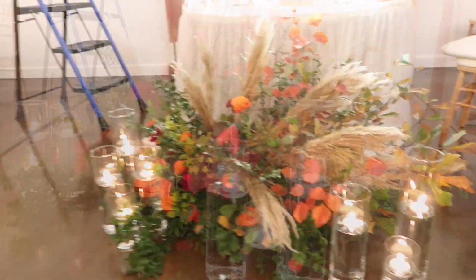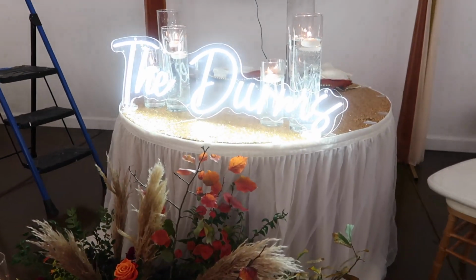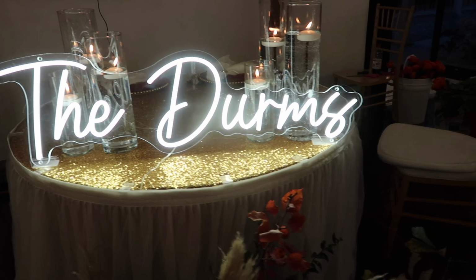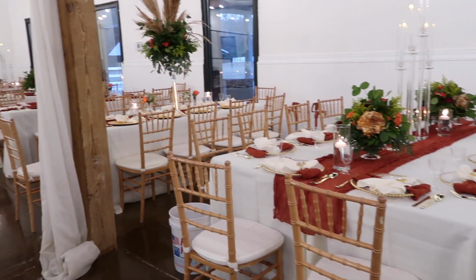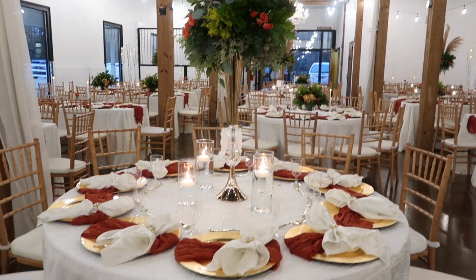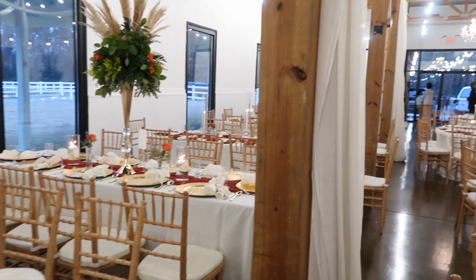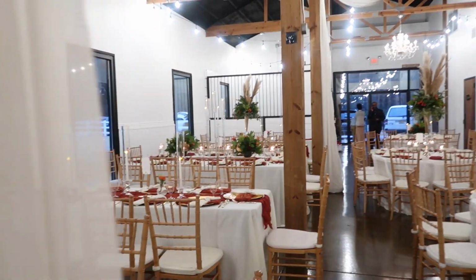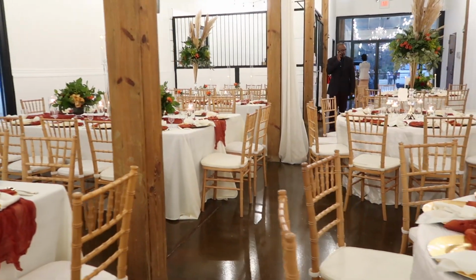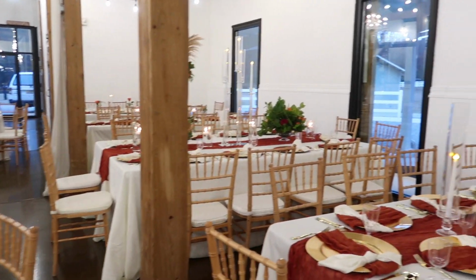Let's get into the head table. In terms of the head table design, my bride had a custom LED sign that she wanted to be featured for her and her husband, but she did not want it behind them because she had seen that done so many times before. And so in looking at the entire room, I was trying to decide where we could put this that would be impactful, but different enough to satisfy her desire to have it placed somewhere other than behind them. The space is pretty much laid out, so there's really nowhere to put the sign other than on their table. And I absolutely loved the way that it turned out because it really gave way to the beauty of all of the florals that were already in the space.